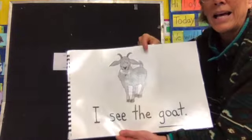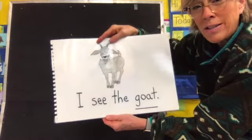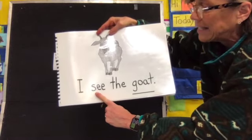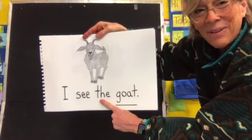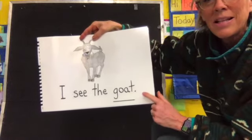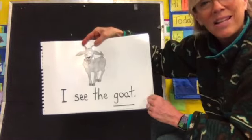Here we go, page one. Give you a second to find page one. Okay, point your finger. Say with me, I see the, look at the picture. What is it? Starts with G, G sound, goat, stop sign. I see the goat. Beautiful.